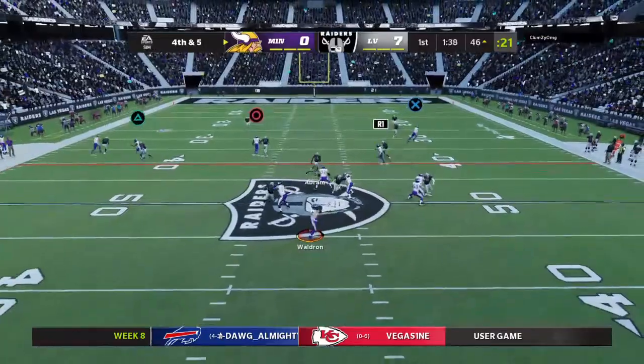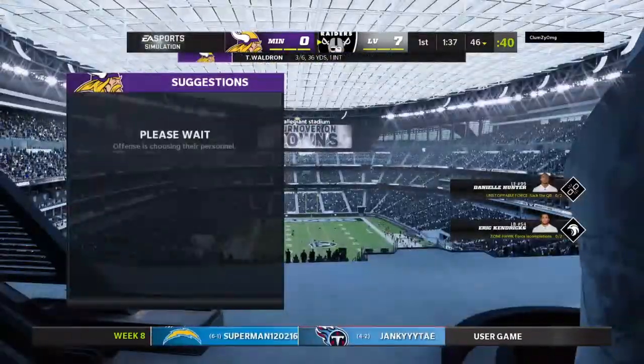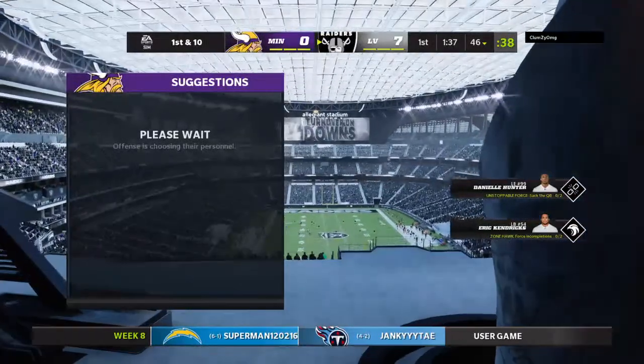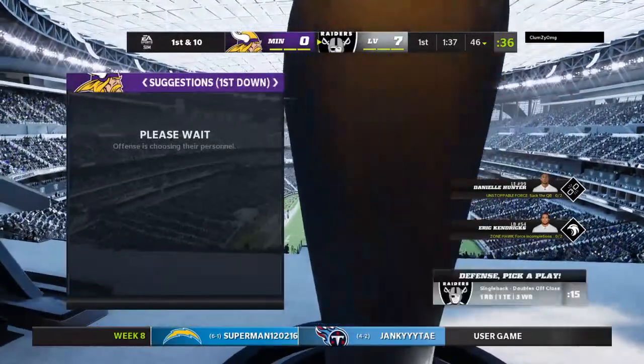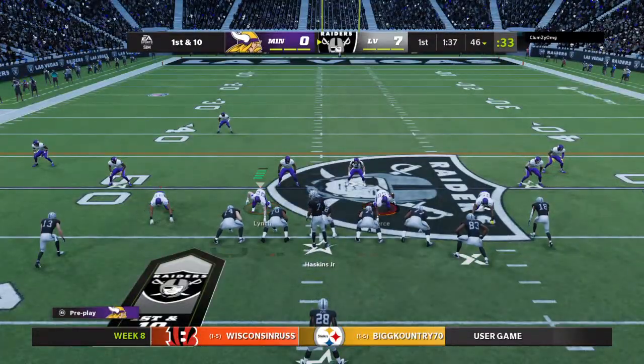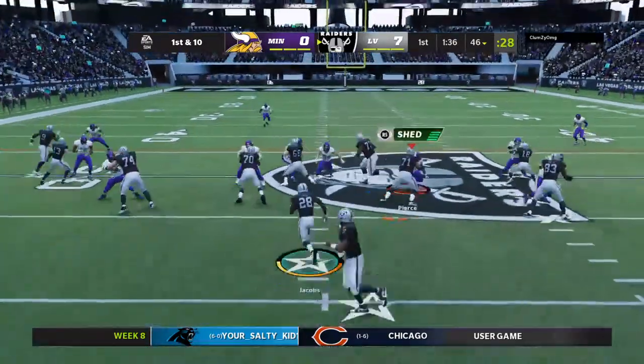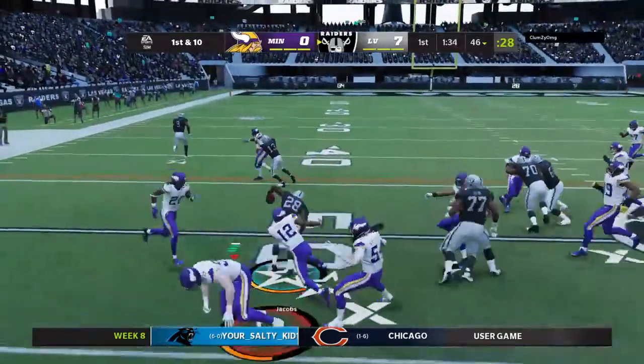Back to throw. Waldron. And it's incomplete. They cannot convert, and they turn it over. Mike Zimmer got to be unhappy with how that turned out. And the Raider D, they get the football back. The Las Vegas offense ready to start this next drive. They'll be looking to duplicate the efforts of drive number 1 that resulted in 7 points in the 7-zip lead.